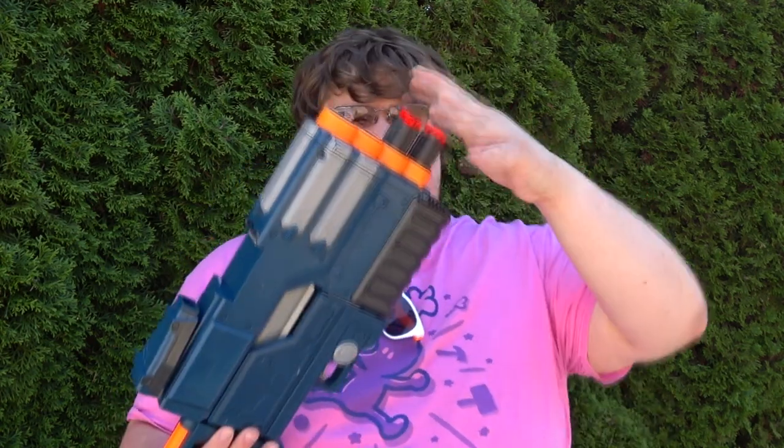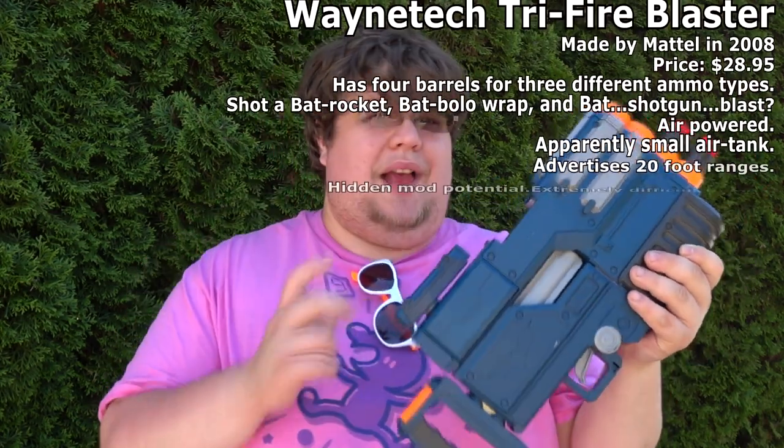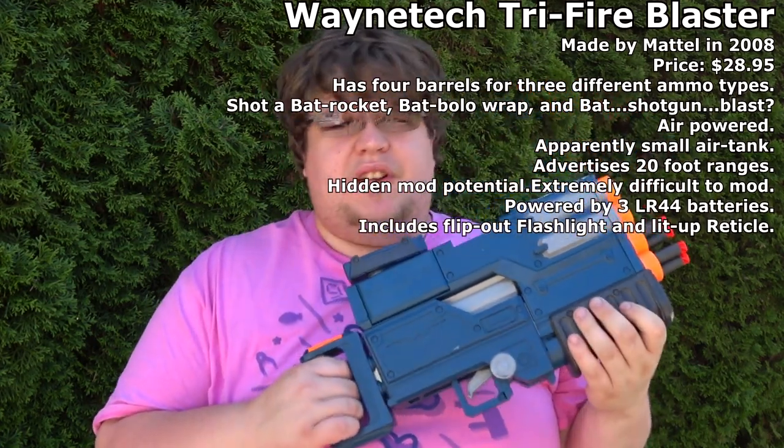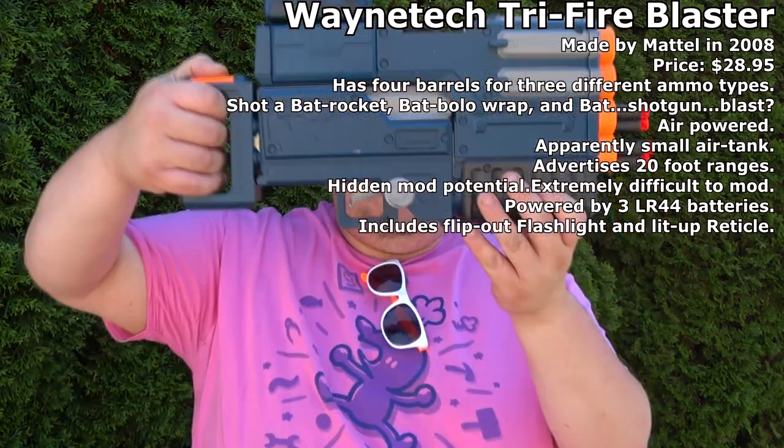It's this thing. Just ignore the dart sticking out the front, because originally this came with three different types of ammo, and good luck ever getting that ammo. Seriously, I've got to talk about this thing because it's an air blaster. It's got a pump, which is awesome. And it also does something that few blasters do. It deploys.